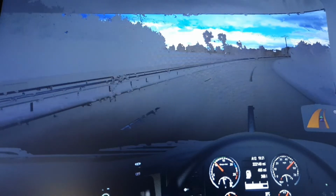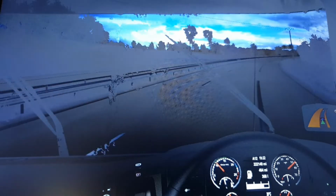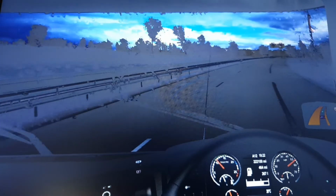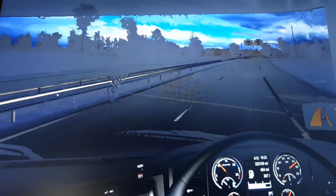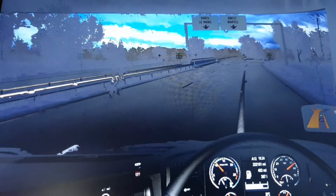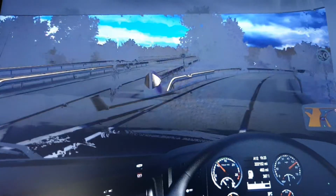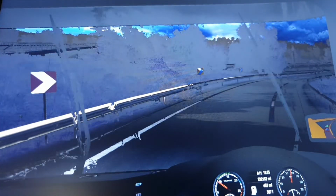Keep right. Right, this is the part where I need to focus because this part gets tricky. Because A, I need to stop at the services because I need another drink, and 2, my character's tired, so I need to sort that out.